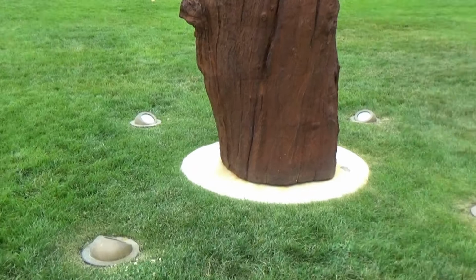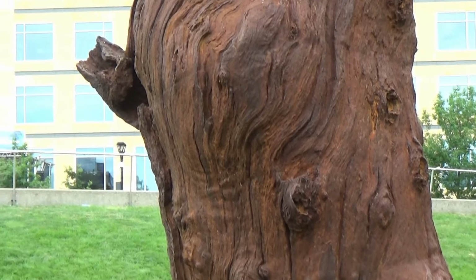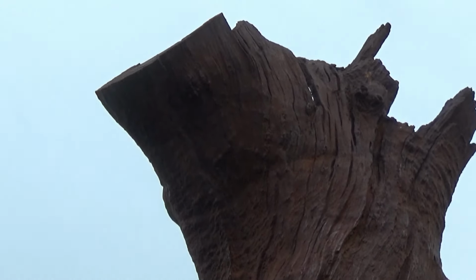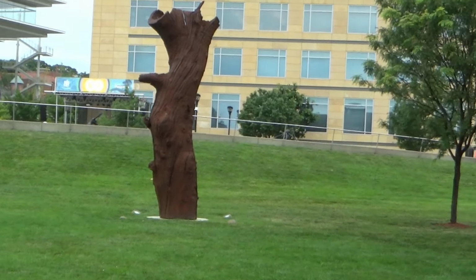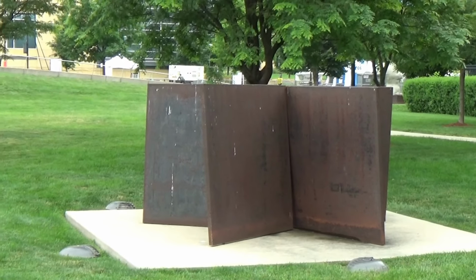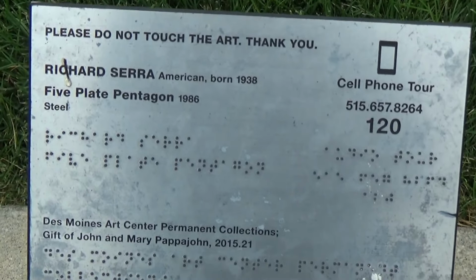This looks like a tree that was chopped down. I don't see a title marker for that one. This one, which is just 5 panels, it has a description marker plate here.